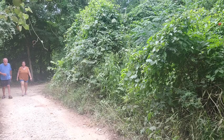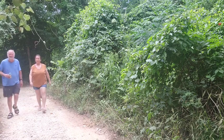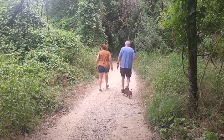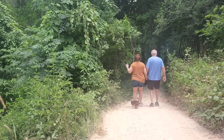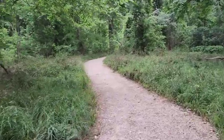It's considered an easy hike, and as you can tell, the trails are not paved, so there are some rocks. If you have any kind of knee issues like myself, this could be a challenge, and there is some slight elevation changes. Obviously, when you're going one way, you're going down, and then you're coming back up on the way back, unless you finish the trail, which we did not.